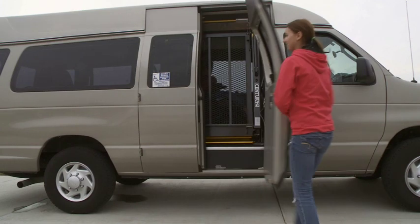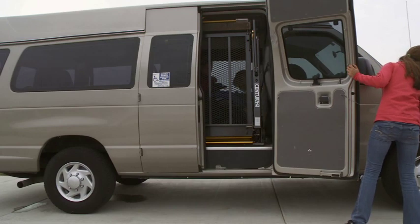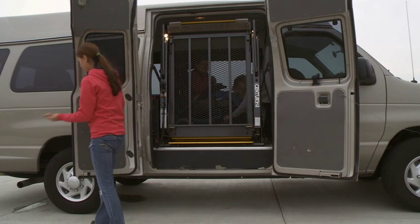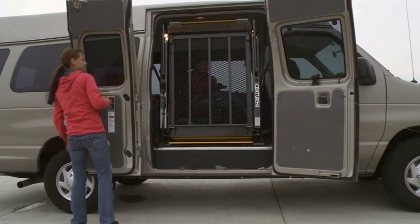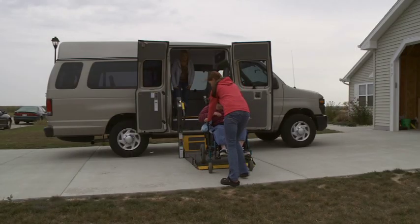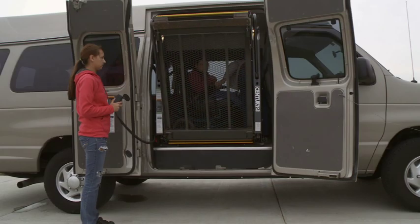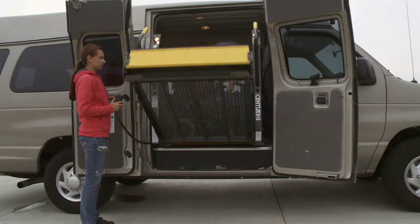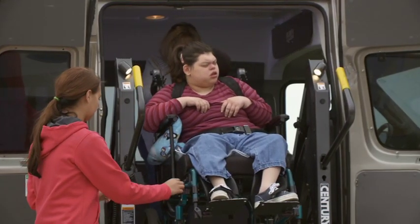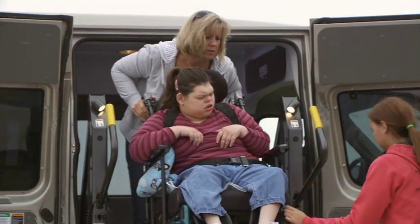Although operation details differ between specific lifts, there are some common safety practices you should follow. Park on flat surfaces. If the ground is sloped, it is not safe to use a lift. Have the vehicle's parking brake on when using the lift. Ensure the lift is fully deployed and is touching the ground before loading. When a person is exiting, the lift should be even with the floor of the vehicle. Ensure the front roll stop is up and that footrests or wheels are not interfering with its operation. This helps to prevent the wheelchair from rolling off of the lift.